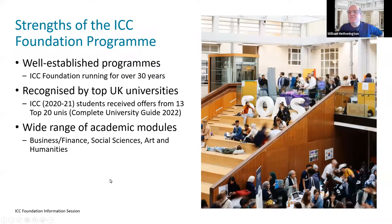So in terms of the strengths of the ICC Foundation programme, I think there are quite a few of them, really. First of all, it's one of the most established foundation programmes in the UK and has been running for over 30 years, or almost 35 years. We have staff and experience that allows us to really adapt to a range of different student profiles and student experiences. And I think also because the program is so well established, we're also very well recognized around the UK.